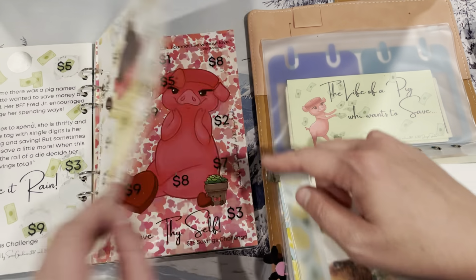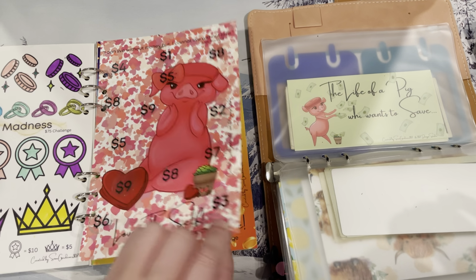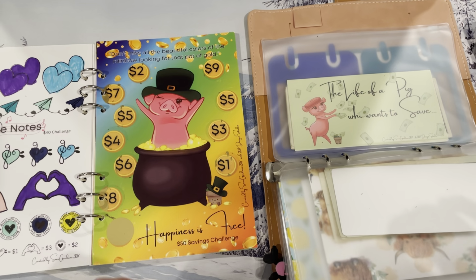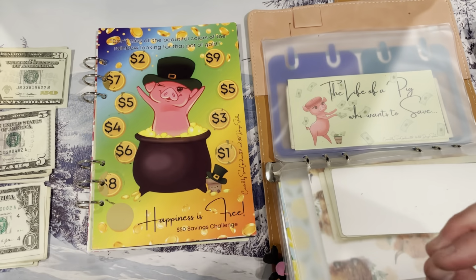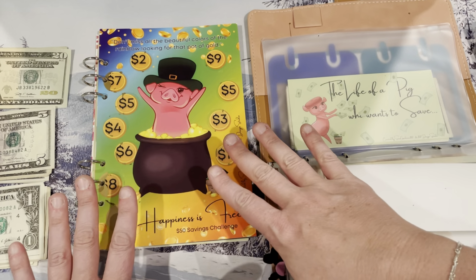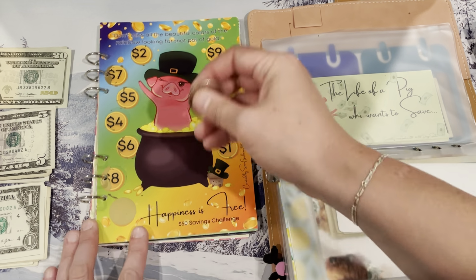So each page, front and back, I'm using for a different long-term sinking fund. This is just a great way for me to save extra money towards my long-term sinking funds and not feel pressured to finish each of these pages each month. I just don't have enough money to be able to do that. So I am having fun with these books, but going at my own pace.